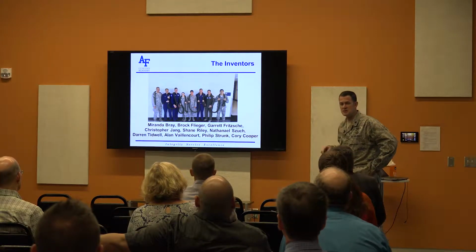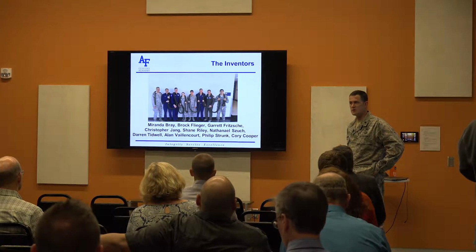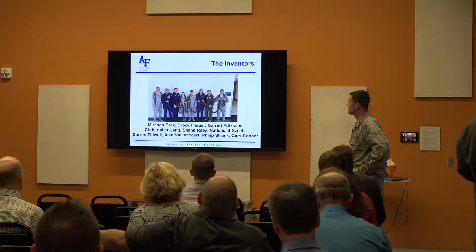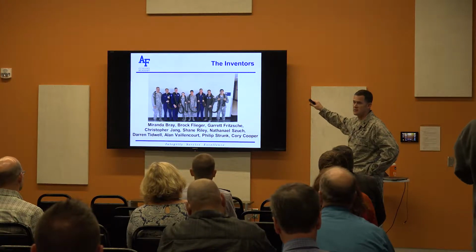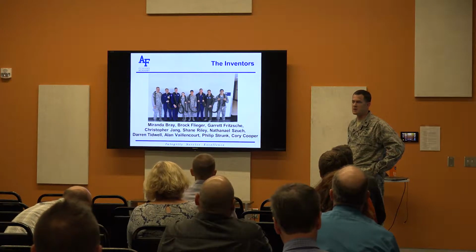Team. As he mentioned, this is a cadet capstone engineering design team that occurred 2 years ago now. We're here in a prop station. These are the cadets that I work with. All of them are now lieutenants in the Air Force, off doing great things. Many of them in the cockpit already.